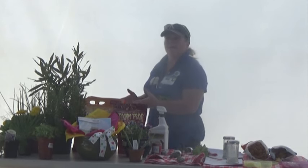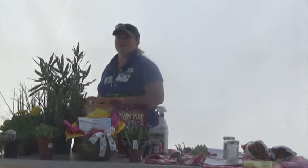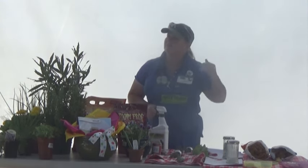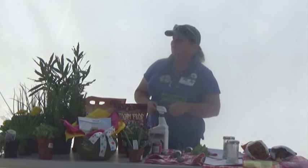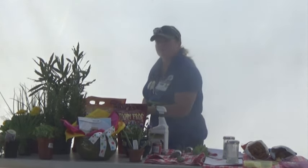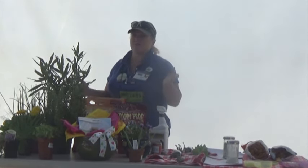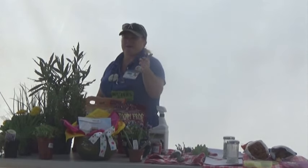Certain varieties are a little less hardy than others. So if you live in a warmer area in Prescott, Dewey, Mayer, you wouldn't have to worry about it at all. But if you live in a colder spot, some of the higher elevations are out in Paulden where I live, you want to look for a variety that's hardy.